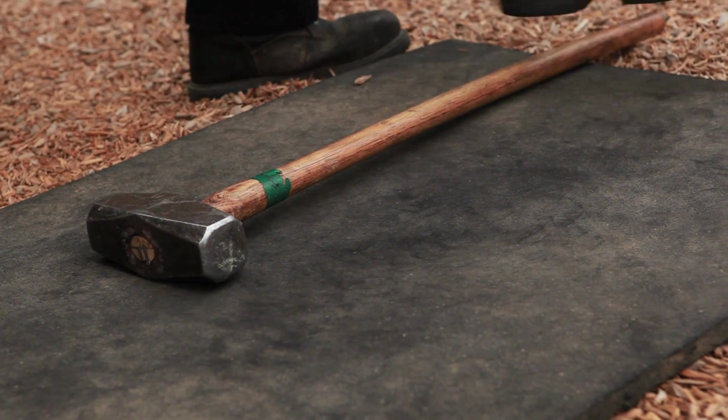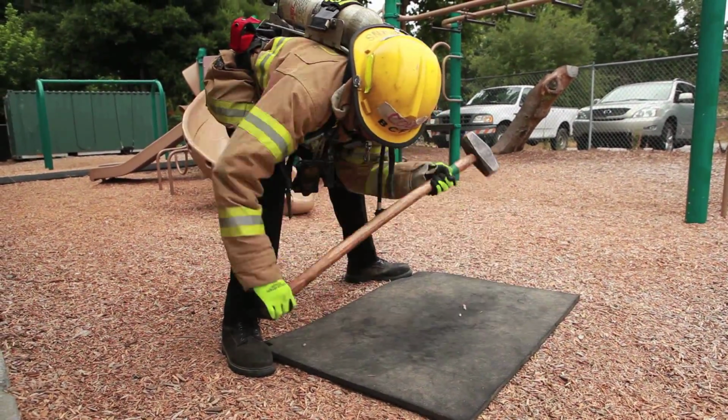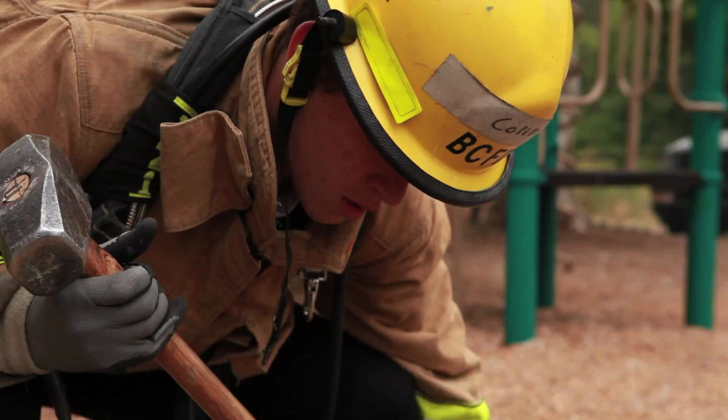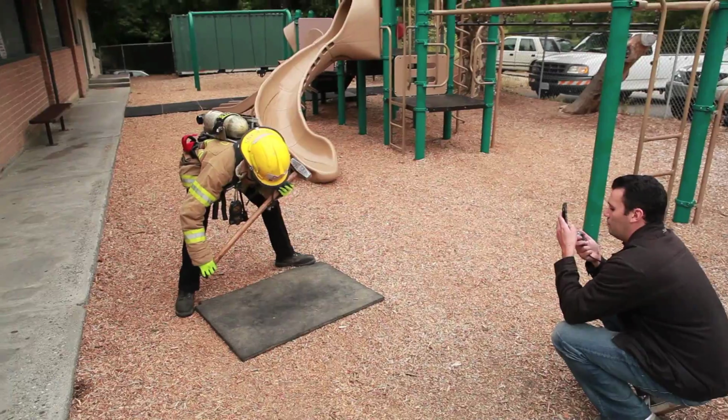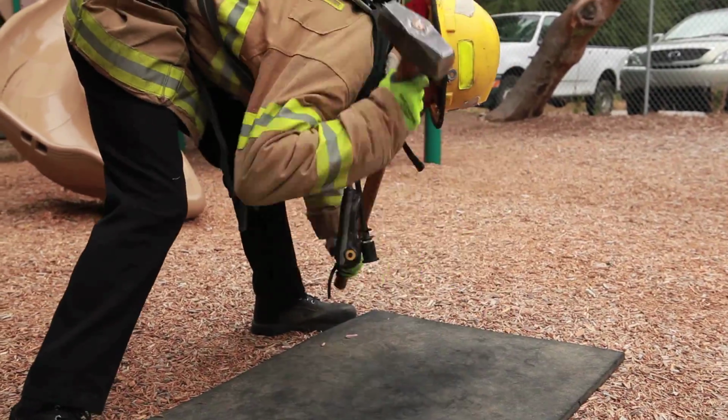The candidate will use an 8-pound sledgehammer and swing it a minimum of 45 times in 1 minute. The candidate will start with the sledgehammer at chest level and swing the sledge onto a rubber mat. Each swing must have the head of the hammer come above shoulder level and end with contact with the rubber mat.